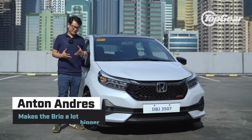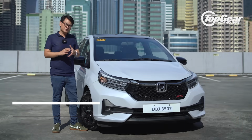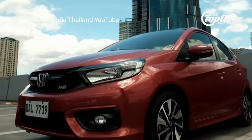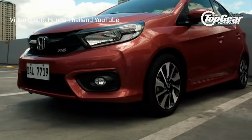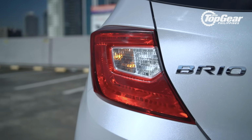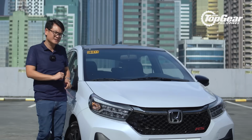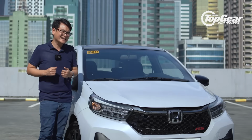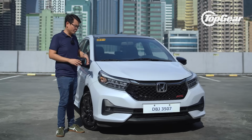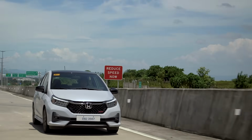The Honda Brio is a bit of a familiar model for us, first introduced in the early 2010s, and this second generation model landed in the country in 2019. Now in 2023, however, Honda has given a few improvements to its tiniest hatchback, but the question is this: just how improved is it exactly? And that is why we've been driving this fella around for quite some time already to tell you all about it.